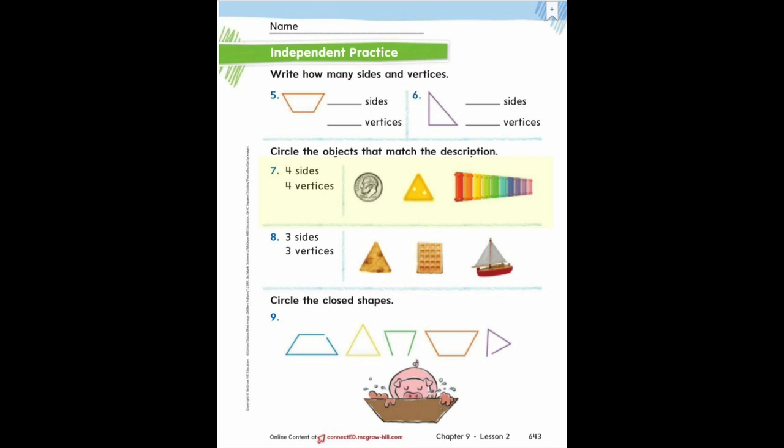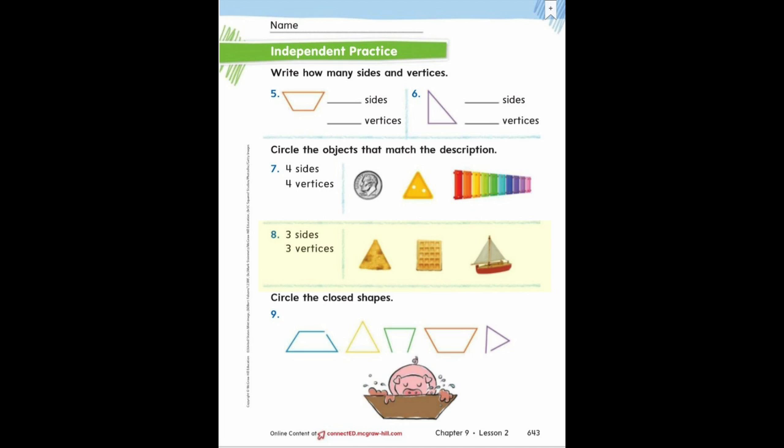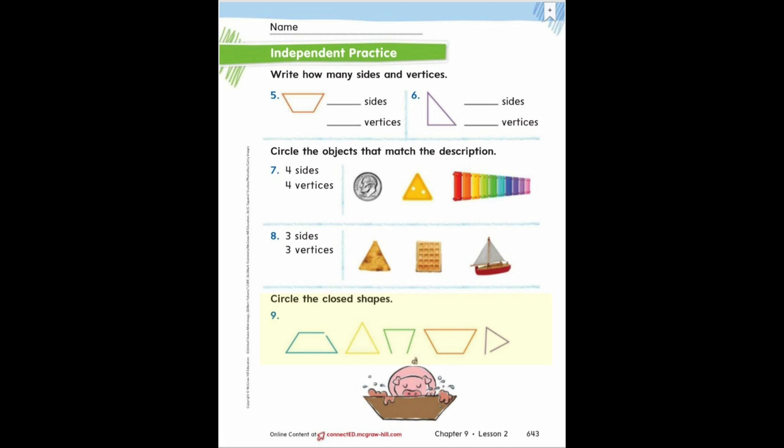For numbers 7 and 8, it says circle the objects that match the description. Number 7's description says 4 sides, 4 vertices. Circle the object that has 4 sides and 4 vertices. The description for number 8 says 3 sides, 3 vertices. Circle the objects that have 3 sides and 3 vertices. Number 9 says circle the closed shapes, and it even gives you a picture of a piggy to remind you of that example on Monday. So circle the objects that don't have any openings to let that piggy through.